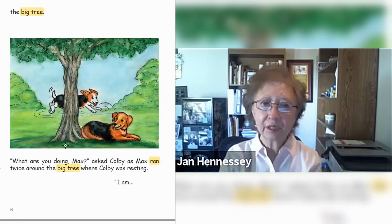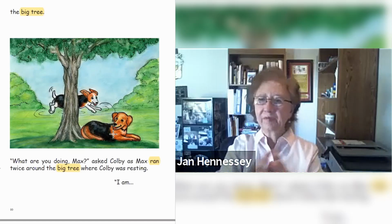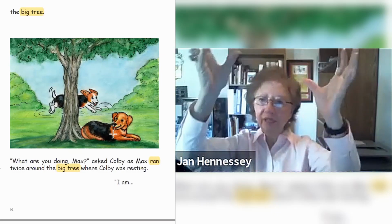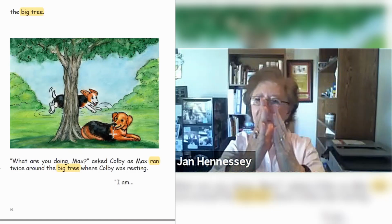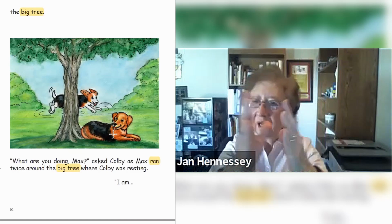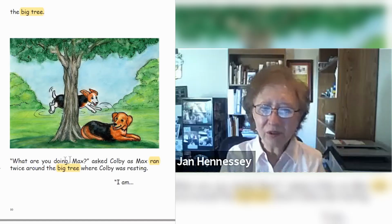So there is the big tree. Let's do the big tree. So are you ready? Here we go. Okay, we're going to go up the trunk and with the leaves. And we're going to say grand arbre. Can you say that? Grand arbre. Try it one more time. Grand arbre.